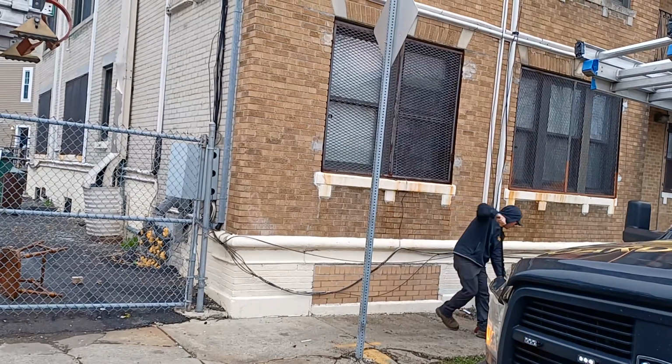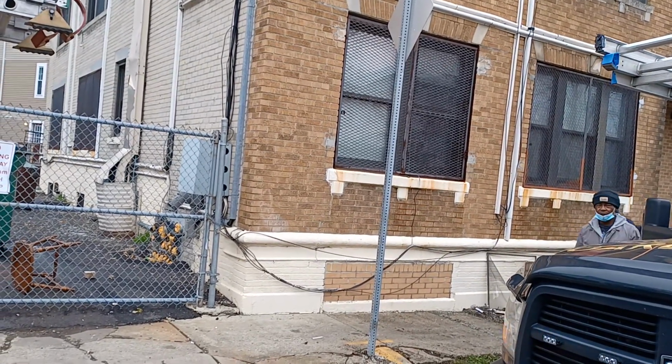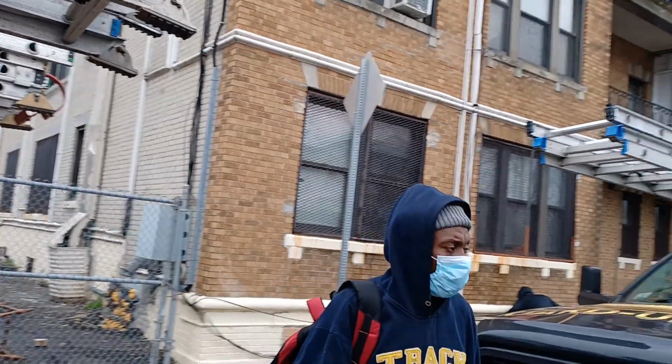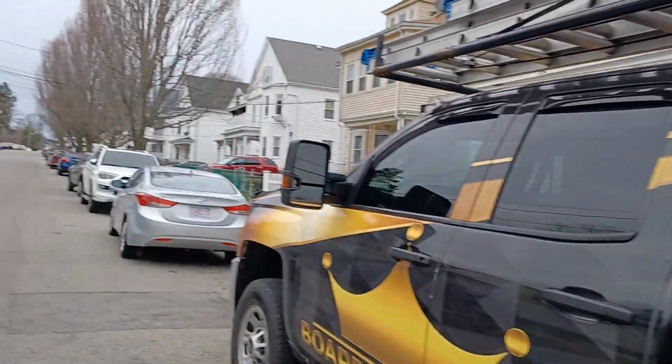Right. We can't do nothing on that roof. The whole roof is completely gone. If there was something up there, we could do something. Right. Nothing to hold on to. Let's take a quick walk around here.